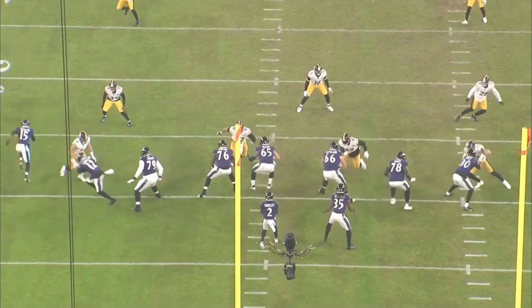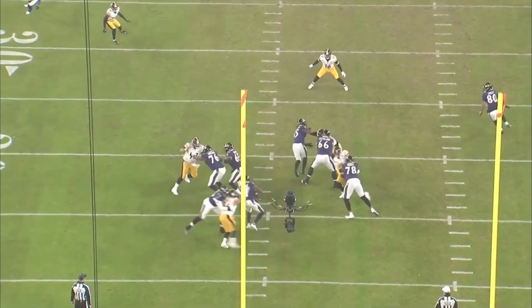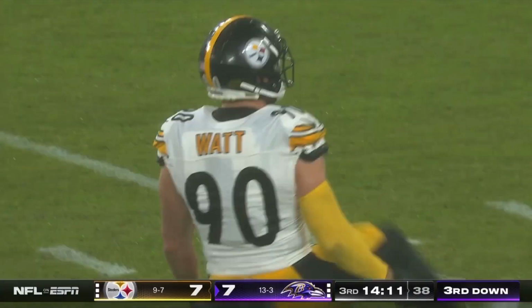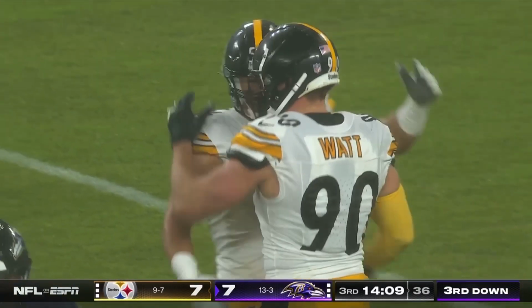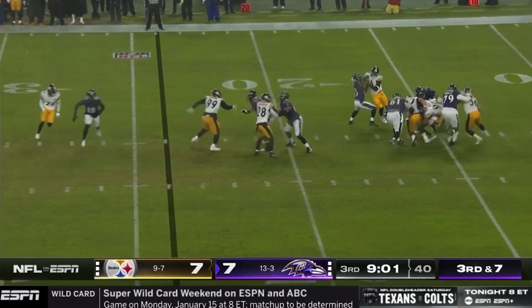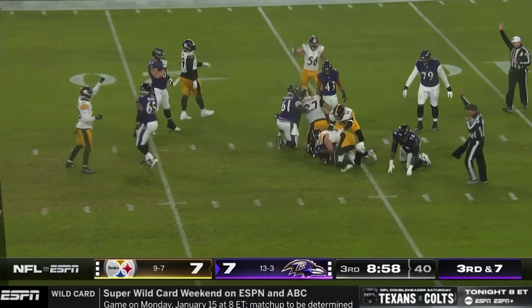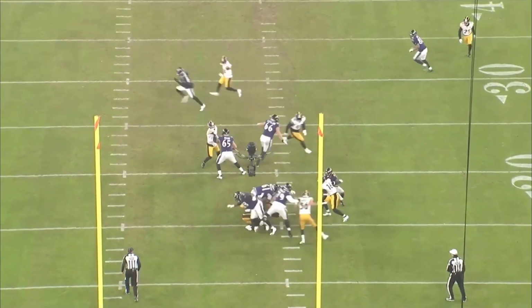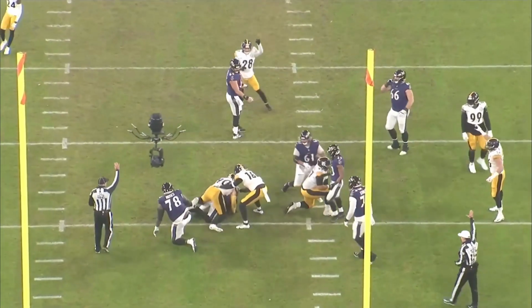Doesn't get rid of the ball there. Brought down by TJ Watt, who does have sack number 18 on the season and takes over the league lead. It's 3rd and long. Huntley is swarmed and sacked. You could see it coming as TJ Watt and Cam Hayward both got there. Very predictable, right? There it is.